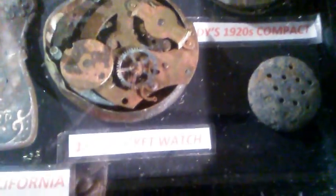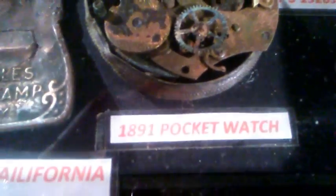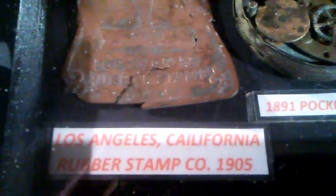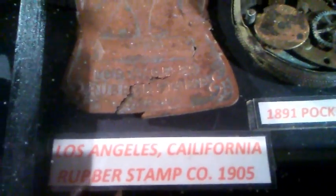Old padlocks. We always like to find those. $18.91 pocket watch, at least the workings of a pocket watch. Something else from California that perked my interest. This was found on the site of the New Century cotton mill, which was owned by the African Americans from 1900 to 1905.